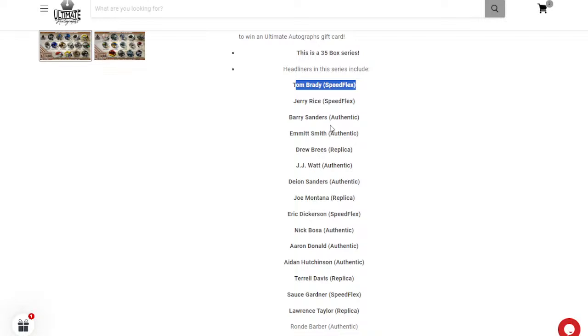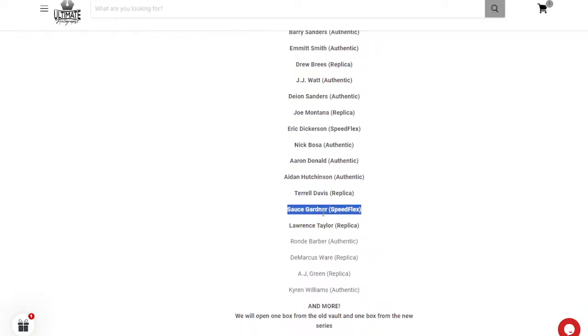Rice is a Flex, Barry Sanders authentic, Emmitt Smith authentic, Drew Brees is a rep, Watt authentic, Deion Sanders is authentic, Joe Montana's a rep, Dickerson's a Speed Flex, Bosa authentic, Donald authentic, Hutchinson authentic. Then we got a Speed Flex Sauce Gardner and reps Terrell Davis and Lawrence Taylor.